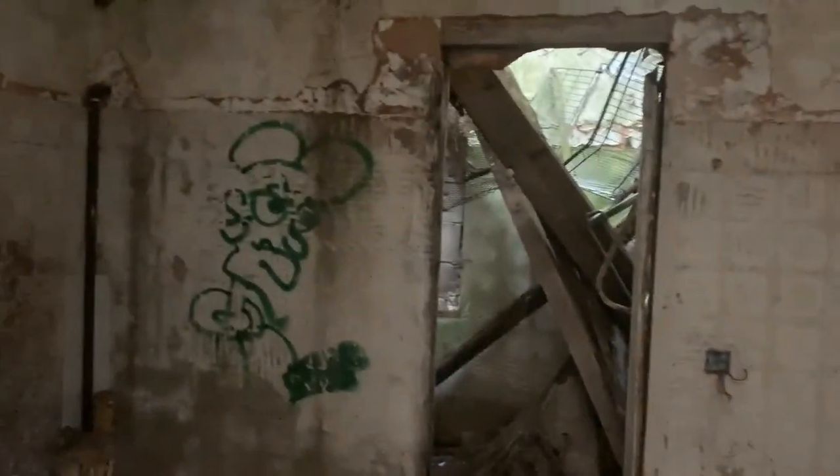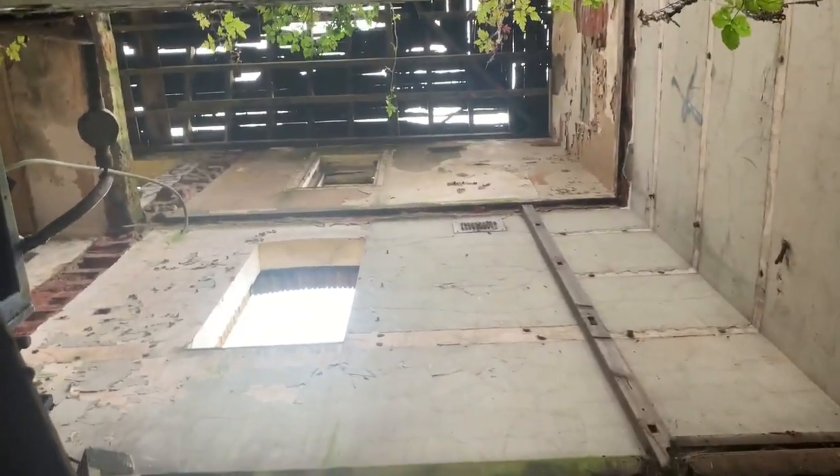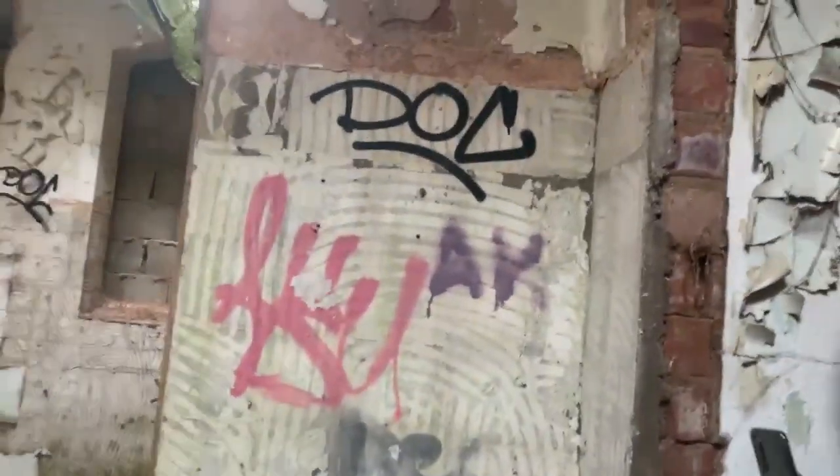Oh, right. Collapse. Shopping trolley, just chilling there.